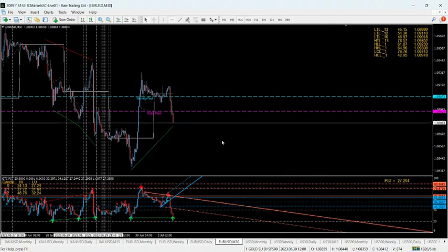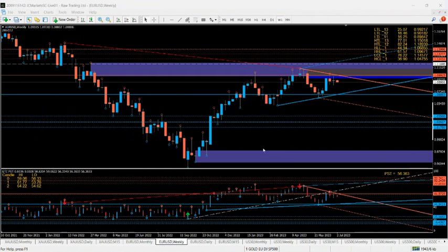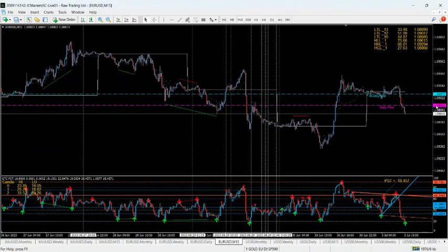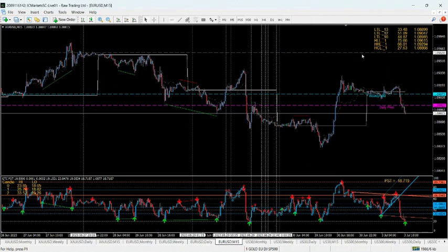Okay. Now, once the market breaks down, if you take a look at the daily here, okay, before we go to the daily, we've got 1.0967 on the weekly. So let's put that in, 1.0967. So the market can go up. If it does, we want to be sellers this week around here.